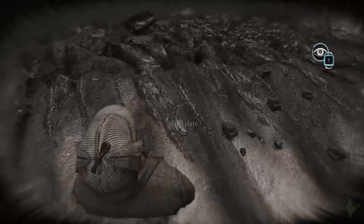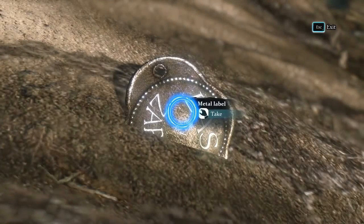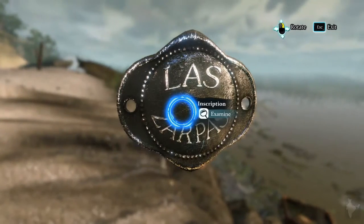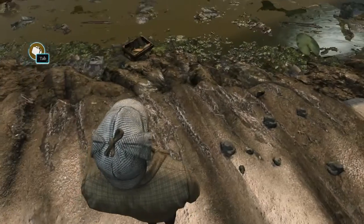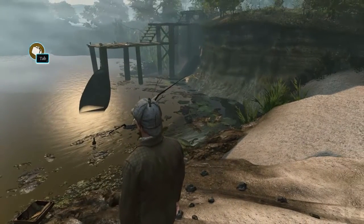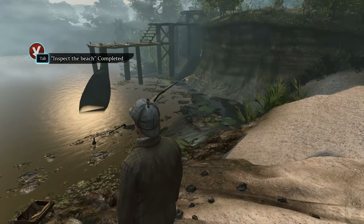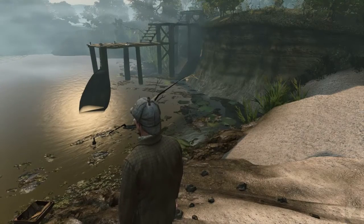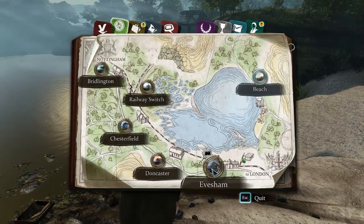Oh, there is something on the ground. A label with the name Las Zarpas. Now let's go to Evesham again.